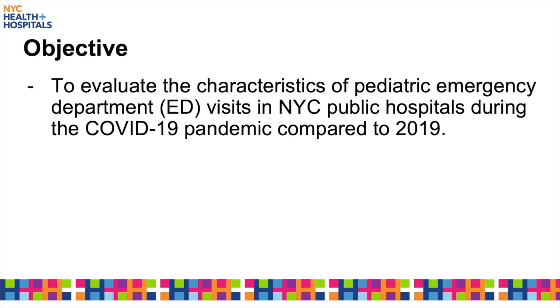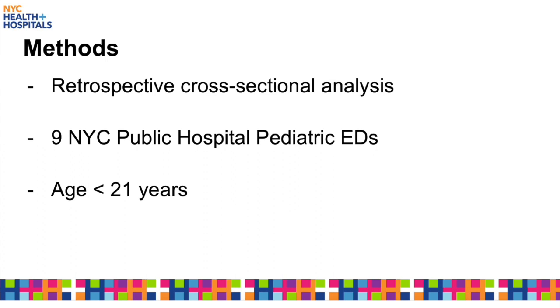As providers working within the system, we noticed a shift in pediatric emergency utilization during this time, and we sought to evaluate the characteristics of pediatric ED visits in New York City public hospitals during the COVID-19 pandemic compared to 2019. We conducted a retrospective cross-sectional analysis of patient visits aged 21 years and under to 9 New York City public hospital EDs. Patient visits to psychiatric EDs and labor and delivery were excluded from our analysis.